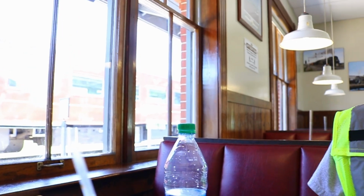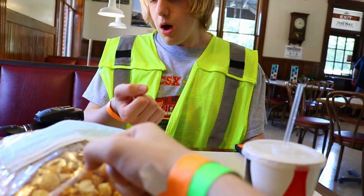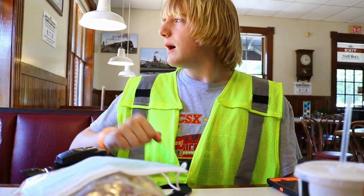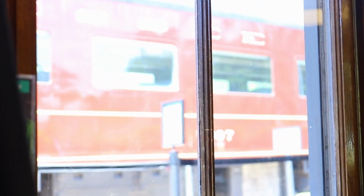It's interesting because they color coded all the coaches to like red, blue, yellow, and green. So when you see the green wristband, we were in the green coach. Oh, no, the orange one is just for admission, but the green one is for. It's moving! It's moving! Oh my God! It's moving!